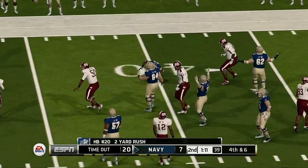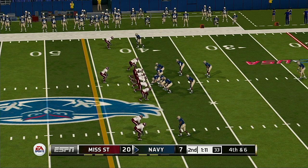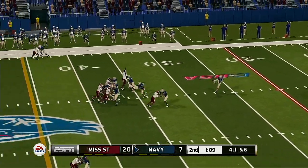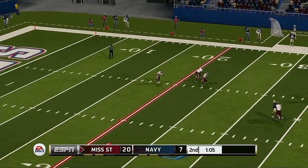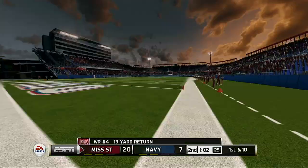He makes it out to maybe the 39-yard line. So the delayed handoff gets maybe a yard. Mississippi State just took their first timeout. They get this one off, and it's a beauty. And he's tackled at the 29-yard line.